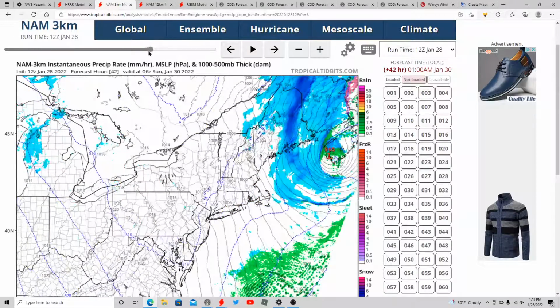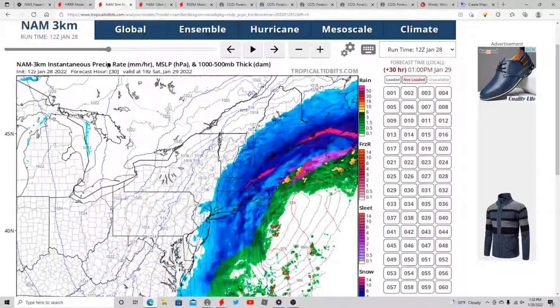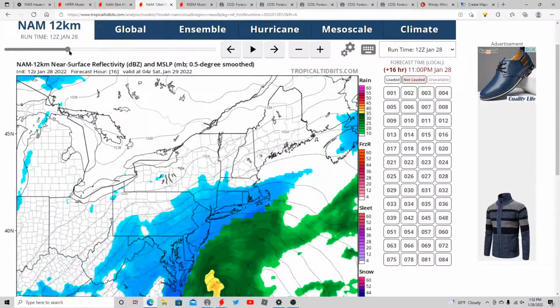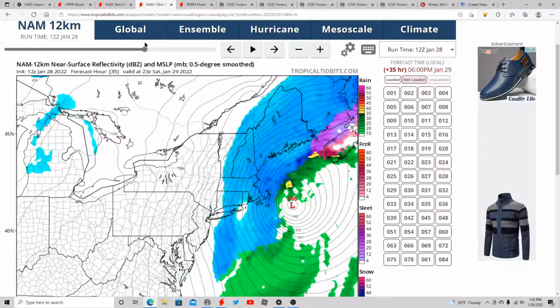It finally starts to calm down with that pressure drop, but at one point it's going to be a bomb cyclone where it just drops pressure in a short period of time as well, or known as bombogenesis is the fancy word for it. Here's the NAM model, and it's also trying to show that double barrel low type of thing, but then again, like I said, it's only going to be one low.